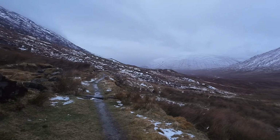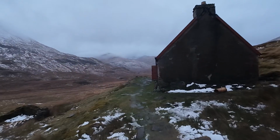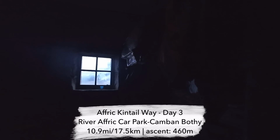You can see a little bit more of the view now. It's so beautiful. It's also raining so heavily, and I hope it will be better tomorrow because it's also very windy. Almost 8 now, and I think we'll go to bed soon. And see you tomorrow. Good night.